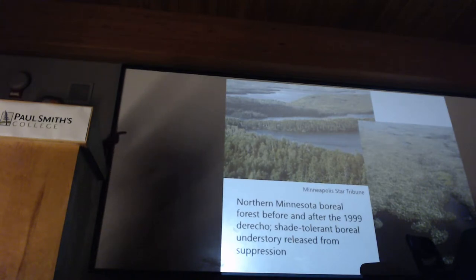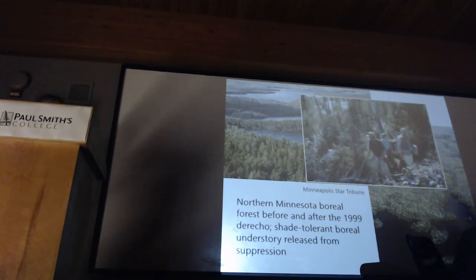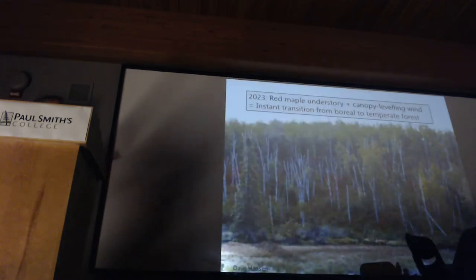But there's still a lot of green there because all the suppressed seedlings like fir and spruce in this boreal forest are still under there. Still a boreal forest, it's just a boreal forest of small stature. And there we are walking around after the blowdown. The big 200-year-old trees are all laying on the ground, but all those small spruce and fir are now free to grow, but it's still a boreal forest. But if you warm up the mean summer temperature and you get an understory of red maple, which you see here in red, underneath that boreal forest, and then the wind blows it down, it's an instant transition from one biome to another.